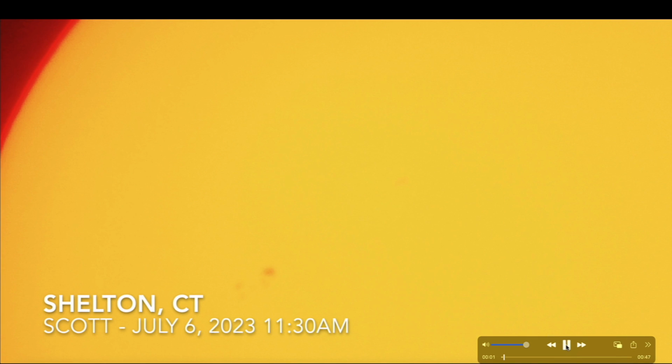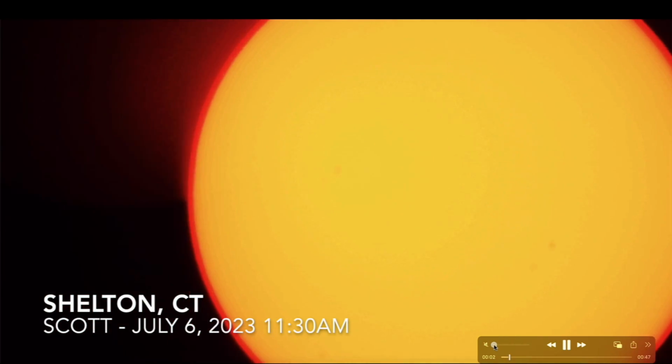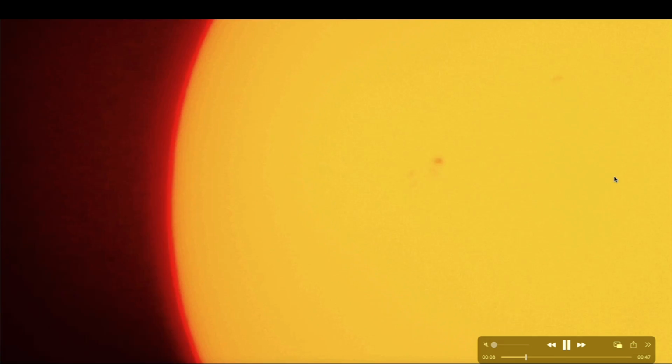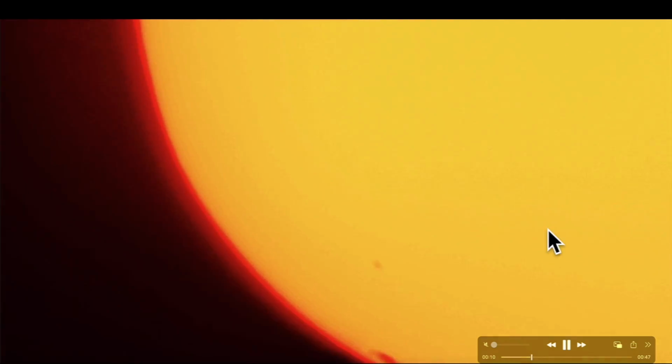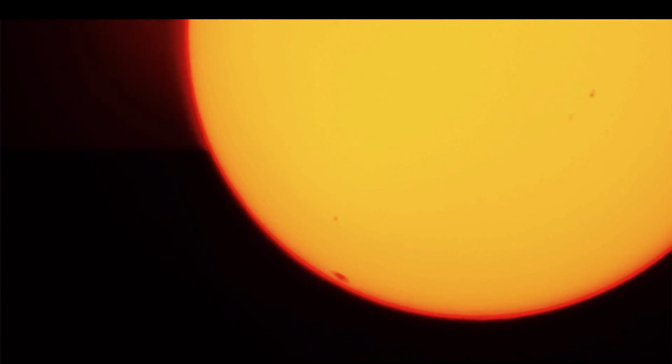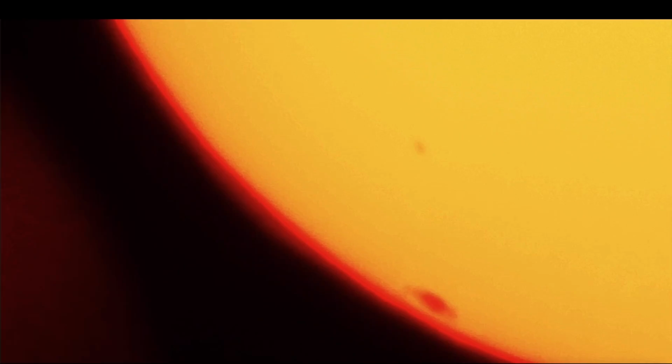Scott saw the sunspot today from his location in Shelton, Connecticut, right down here in the lower southeastern limb of the sun. Right here, he zooms in on it. At first, he's focusing on that sunspot until he saw that one right there. Check that out. That is one giant sunspot. In fact, it might be two sunspots together.